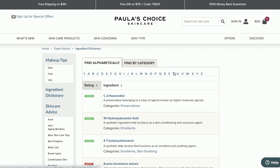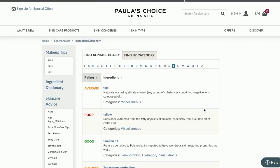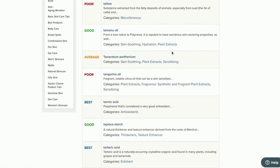She has an amazing ingredient dictionary. This is like my best friend. The way that it's written out, it makes it so much easier to dive deep on specific ingredients.